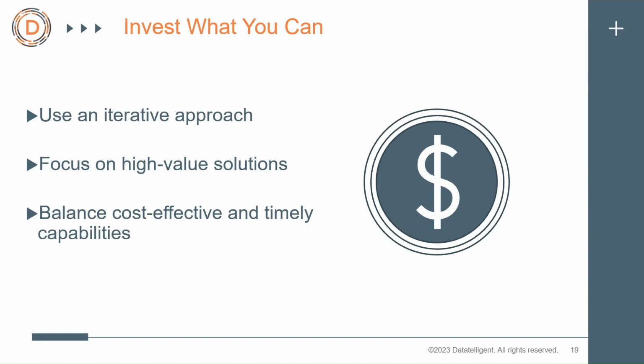Second principle is invest what you can. And again, we know that budgets can be tight. And so what you want to do is to use an iterative approach and focus on high-value solutions. And then through that iterative approach, you can get some immediate results with some high-value solutions, which can then show that there is value in investing in more. And then you want to balance the cost-effective and timely capabilities.